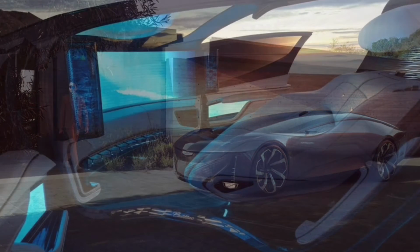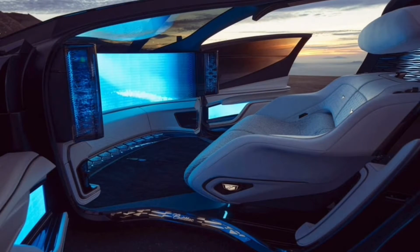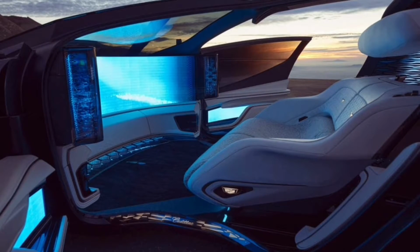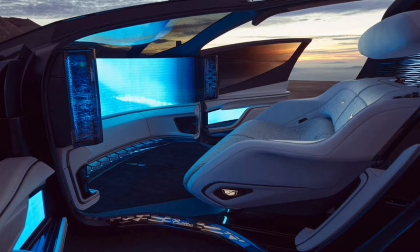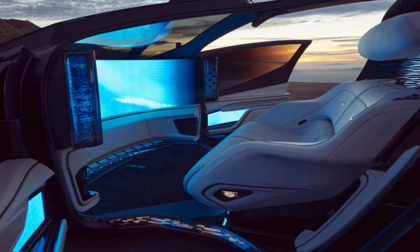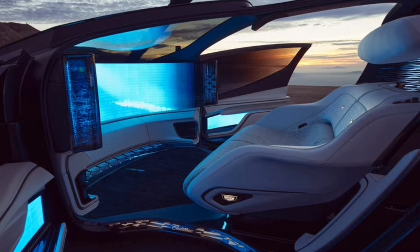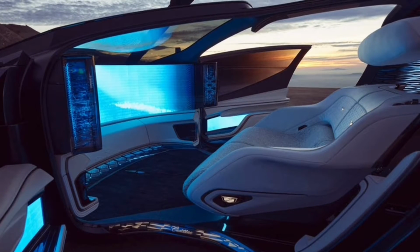A host of interesting materials are found in this vehicle. There's quilted velvet, which is kind of old school, but still feels great. The coarse-looking but soft-feeling boucle fabric on the seats is made with bamboo, so it's more sustainable. This car also features mineral-based alternative leather and plenty of other recycled materials, a step in the right direction.